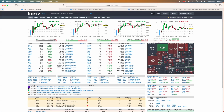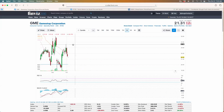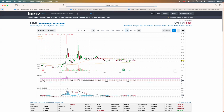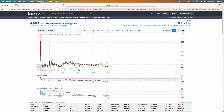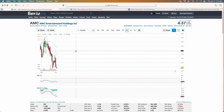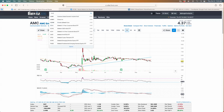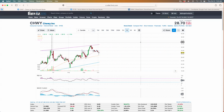Let's just look at our GameStop AMC real quick because they were pulling back yesterday. They're curling down, and I have a feeling you're going to see some pullback right now on that GameStop. AMC is pulling back. Yeah, just basically pulling back flat down there. So not a whole lot moving. And Chewy is down another 13 cents, and that one's pulling back. So that is our meme stocks right there, and they are pulling back.